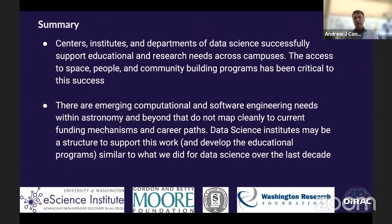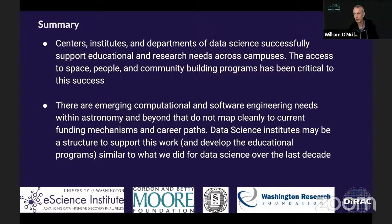And Vandana is just asking, well, to you or to any of us, are eScience institutes having trouble hiring data scientists and software engineers because it's tough to match industry salaries?